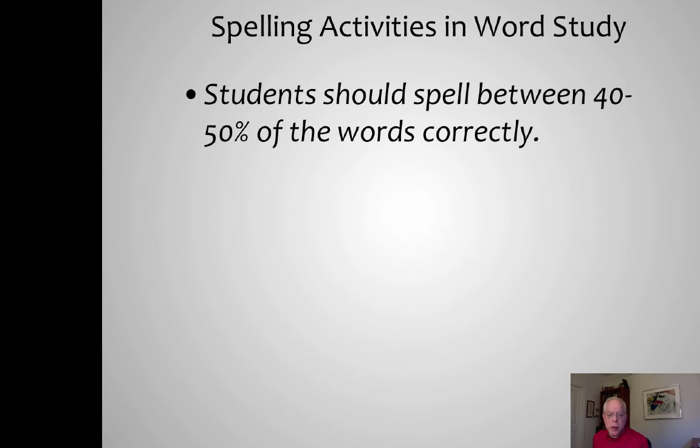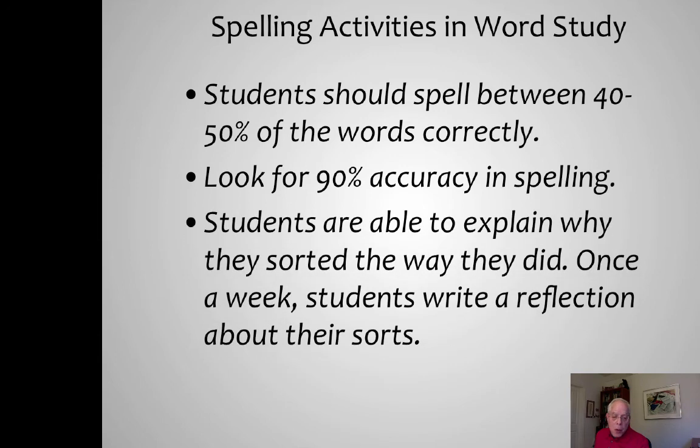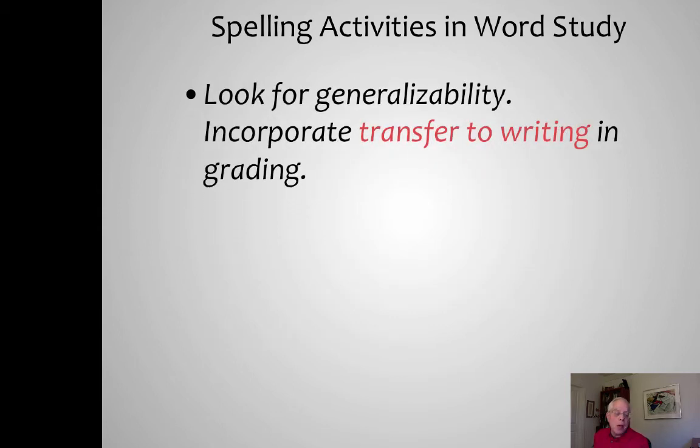If I were doing a traditional spelling program, which is fine, I would start with our sorts and make sure that the children can spell 40 to 50% of the words correctly. At the end, as an assessment, we're looking for 90% accuracy in spelling. But we're also looking for the children to be able to explain why they sorted the way they did, and once a week we'll have them write that reflection in their word study notebooks. And we also look for this knowledge to transfer to their writing. If they did a strong job of learning about long A's, then in their second draft writing, I would expect them to write long A's correctly.